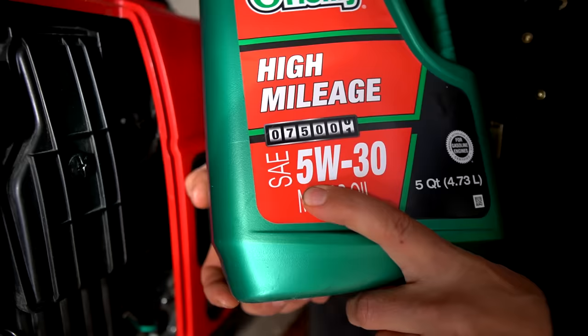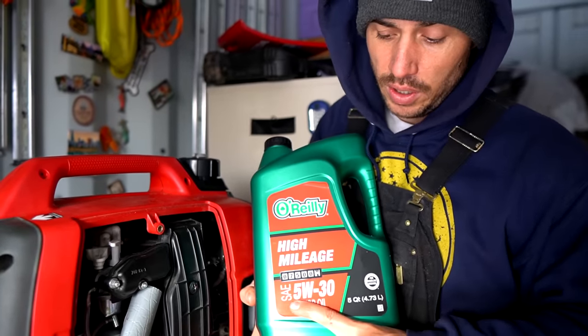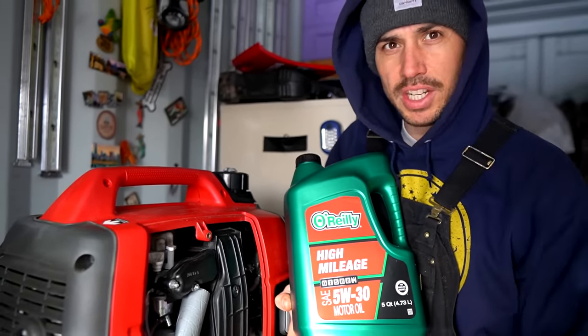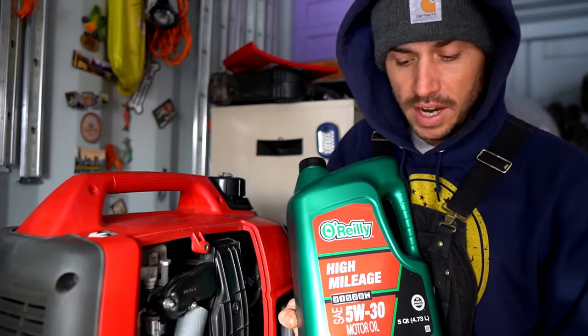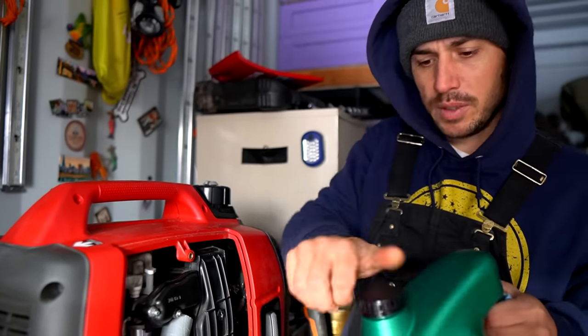Right now I have 5W30, sometimes I'll use 0W30, but the 5 is the thickness of the oil when it's cold, so it's a little bit thinner. It's gonna kind of trick this machine into knowing that there is oil in there, and it works like a charm every time. This thing doesn't even take a quart of oil, so we're gonna get her filled up.